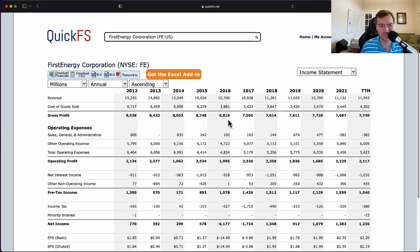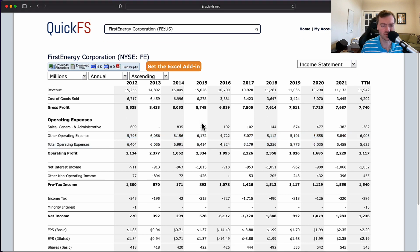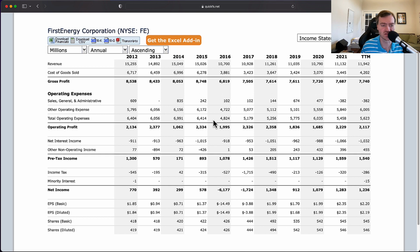Now, the income statement is where we can get interesting. You see a big gap here between revenue and cost of goods sold. So what that tells us is we're generating a decent amount of gross profit. You see gross profit is positive every year. Operating profit positive every year. That's a good sign. But you just have these very high operating expenses that are taking out our gross profit. If you could run this business with lower operating expenses, that would be a nice way to set it up.